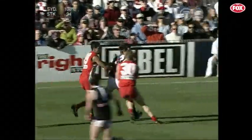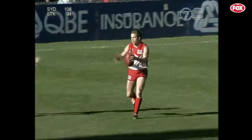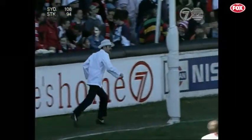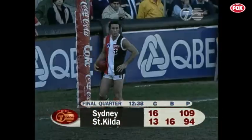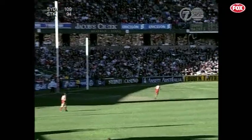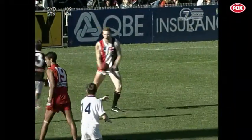Out comes O'Loughlin. Here's Bayes. Shrugs the tackle. Gives it to Maxfield. Maxfield, another hand pass away towards Shannon Grant, who's had a quiet day. And posts are behind. It was almost inevitable it was going to happen that the Swans were going to go forward, because if they did get the ball out of defence, they had all the space to run to and work to. But they've missed as well. In this last quarter, St Kilda have kicked 4 behinds, Sydney 3 behinds.